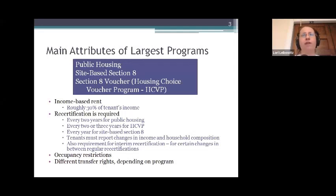Folks have to recertify their income. It's every 2 years for public housing, could be 2 or 3 for HCVP depending, and for site-based Section 8, it's every year. Tenants must report changes in income and household composition. If someone moves in, if someone moves out, if they get a new job making more money, if they lose their job and are making less money, they have to report between regular recertifications. There are particular rules about things that you don't have to report, but my philosophy is if in doubt, report.